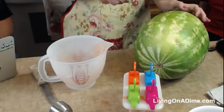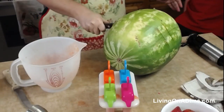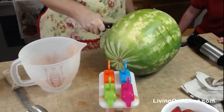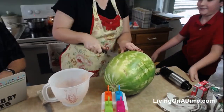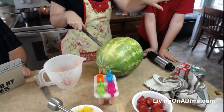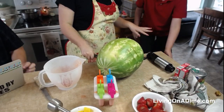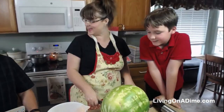Watermelon! Keep me clean. One, two, three. Stand back. Oh, man. I should have zoomed out for that one. What do you think? Did that work well? Want to do it again? I don't know if I can do it again. Stand back. One, two, three. Yeah. Ooh, I hit it right in the slice.